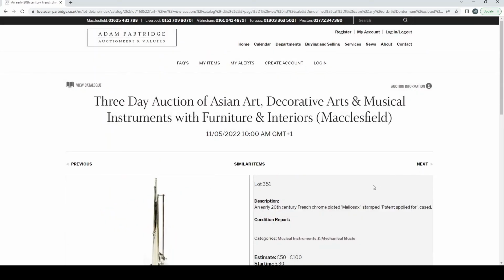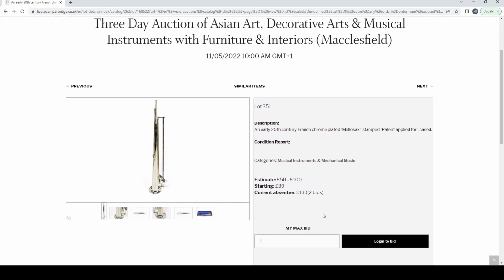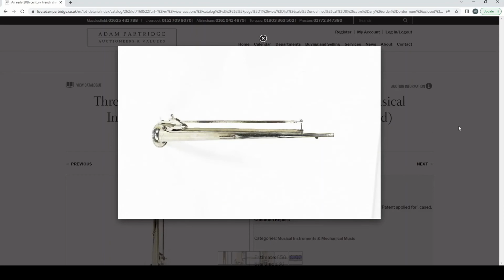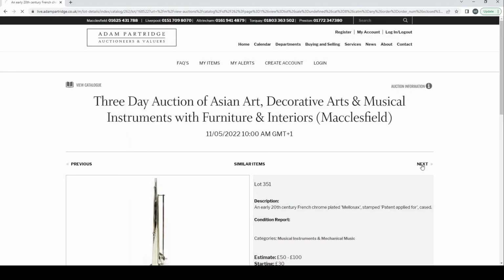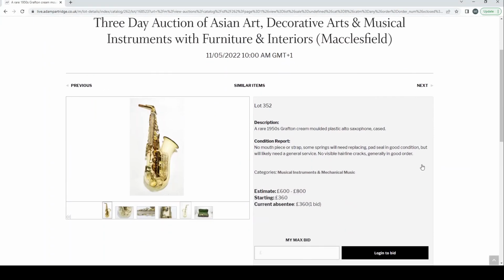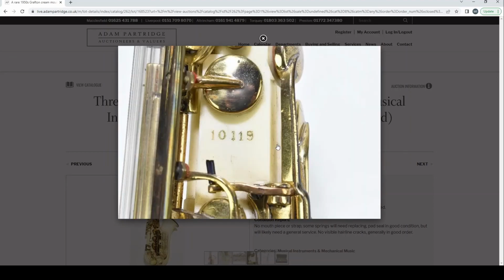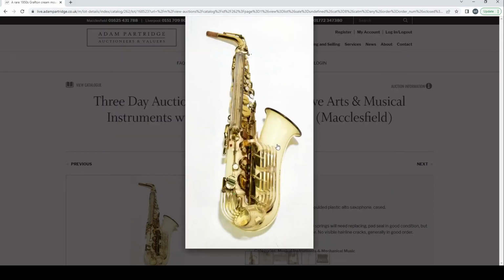Early 20th century French chrome-plated mellow sax. Stamped patent applied for. That's interesting. Rare 1950s Grafton cream moulded plastic alto saxophone with case. A few bids on that already, so that's an interesting one.